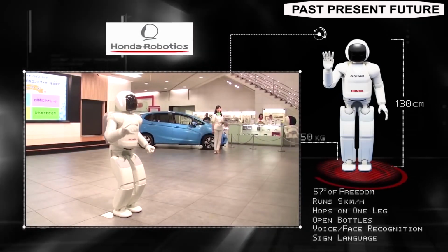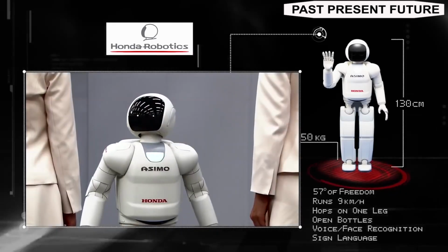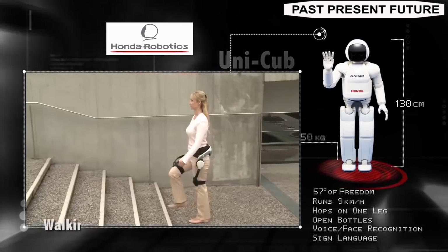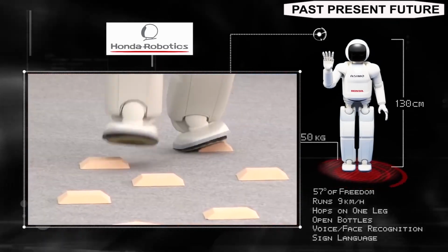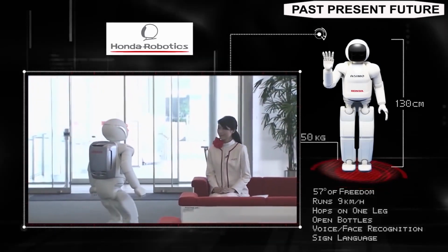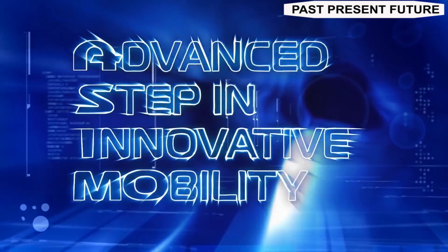ASIMO is now an autonomous robot that not only runs, jumps, spins around and anticipates people's movements, but can also manipulate objects and distinguish people by their voice and their face. As development continues, ASIMO is a fountain of innovative mobility ideas that go far beyond its original design and are much closer to practical reality. ASIMO is a dream that Honda realised one step after another, that someday soon robots will coexist with people, move for those who can't, work in difficult situations and be the ears and eyes and hands and legs of people who need help in their everyday lives. Introducing the newest Honda's advanced step in innovative mobility, ASIMO.